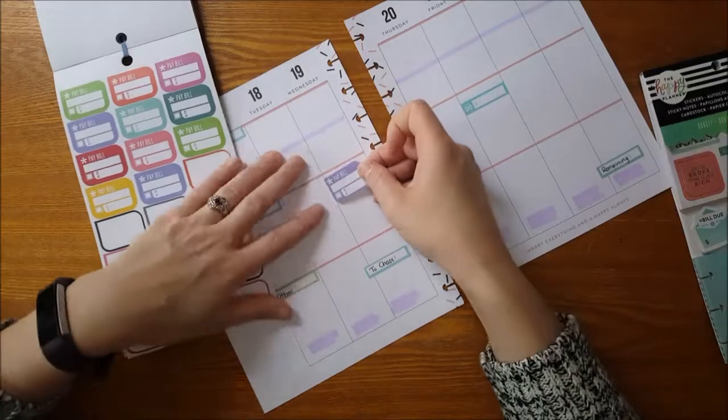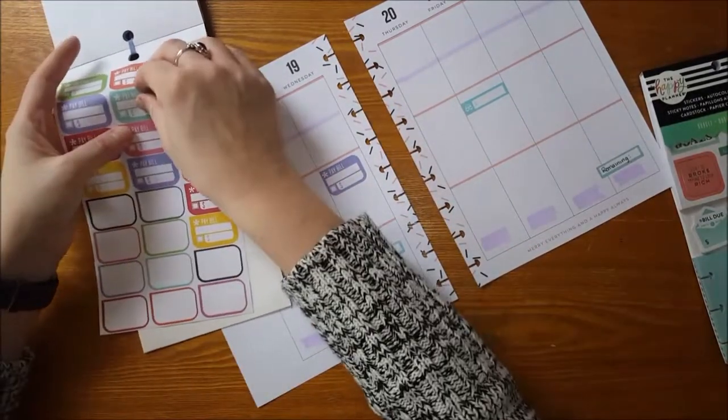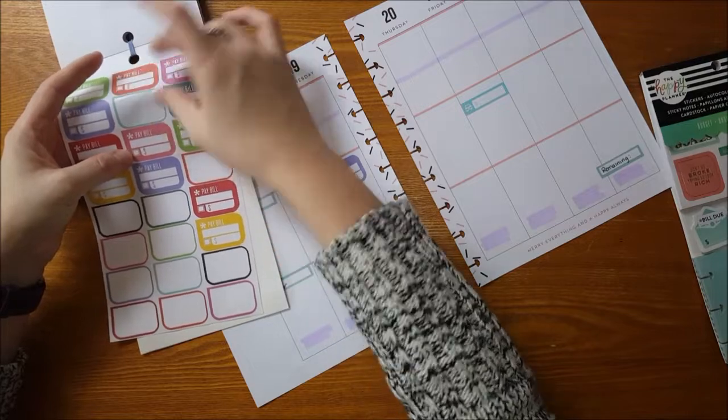And so I'm going to start on the 19th and mark that we have a credit card bill due. It's one of the debts in our debt snowball. I pay $200 on this a month.